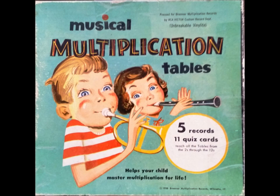10 times 1 is, 10 times 2 is, 10 times 3 is, 10 times 4 is, 10 times 5 is, 10 times 6 is, 10 times 7 is, 10 times 8 is, 10 times 9 is, 10 times 10 is, 10 times 11 is, 10 times 12 is.